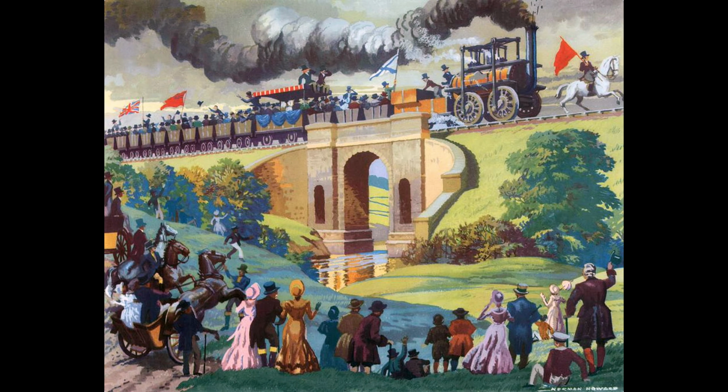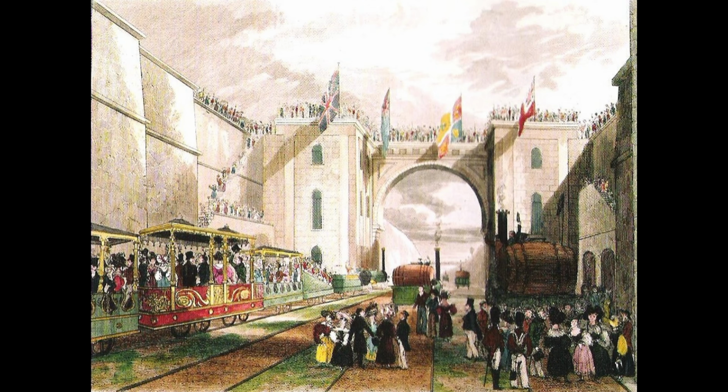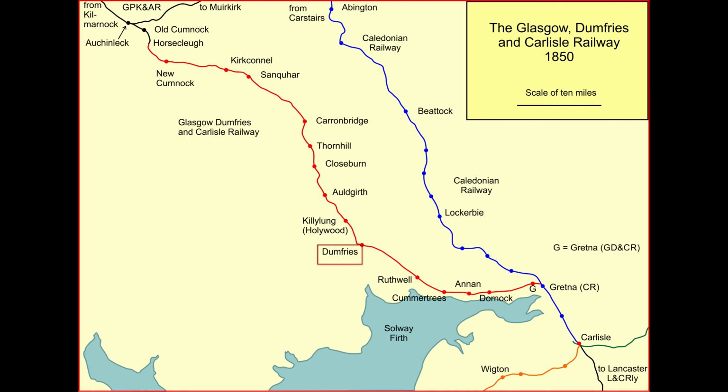Following upon the early successes of the 1825 Stockton and Darlington Railway and the 1830 Liverpool and Manchester, railways spread rapidly throughout Britain. However, not for another 20 years, until 1850, was Dumfries linked to Glasgow by the Glasgow, Dumfries and Carlisle Railway, which immediately amalgamated with the Glasgow, Paisley, Kilmarnock and Ayr to form the Glasgow and South Western Railway. 6 years later, an Act of Parliament authorised the building of a line from Castle Douglas to Dumfries, which would link up with the Glasgow and South Western to connect to the growing national network.